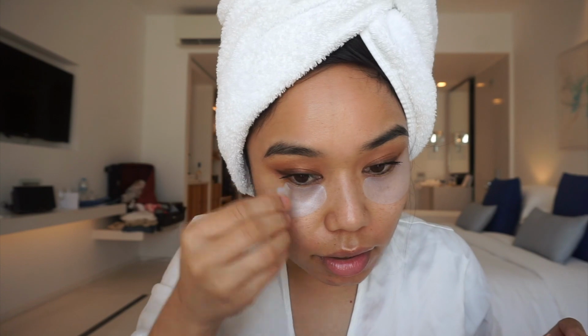Okay, so now I'm actually gonna take these eye patches off. I do notice a difference every time I use these eye patches. My eyes always look a little brighter under here and they are just hydrated and smooth. So these work and I love them.